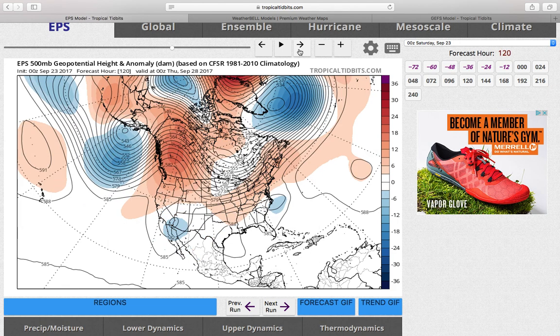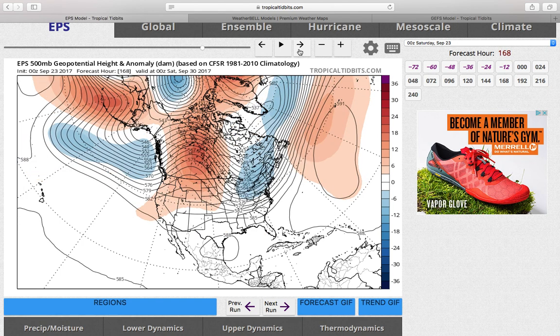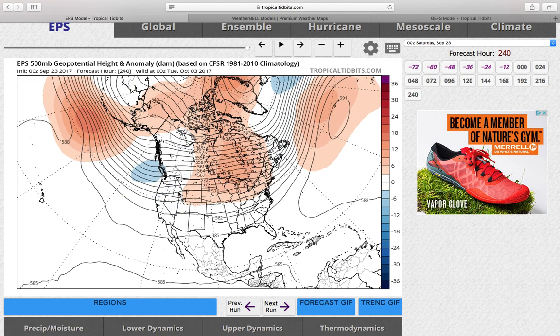And as we put this into motion, notice the trough does develop here across the Ohio Valley and the Great Lakes as we go into next weekend. Again, that's going to be responsible for a change, some unseasonably cool air. But it's not going to last very long, as the broad scale ridging here develops again over the Great Lakes out there towards day 10.